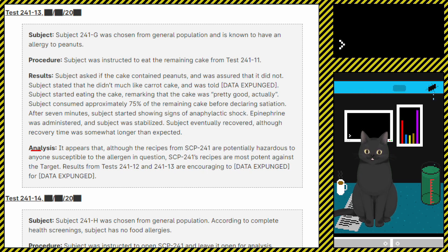Analysis. It appears that although the recipes from SCP-241 are potentially hazardous to anyone susceptible to the allergen in question, SCP-241's recipes are most potent against the target. Results from tests 241-12 and 241-13 are encouraging to 4.